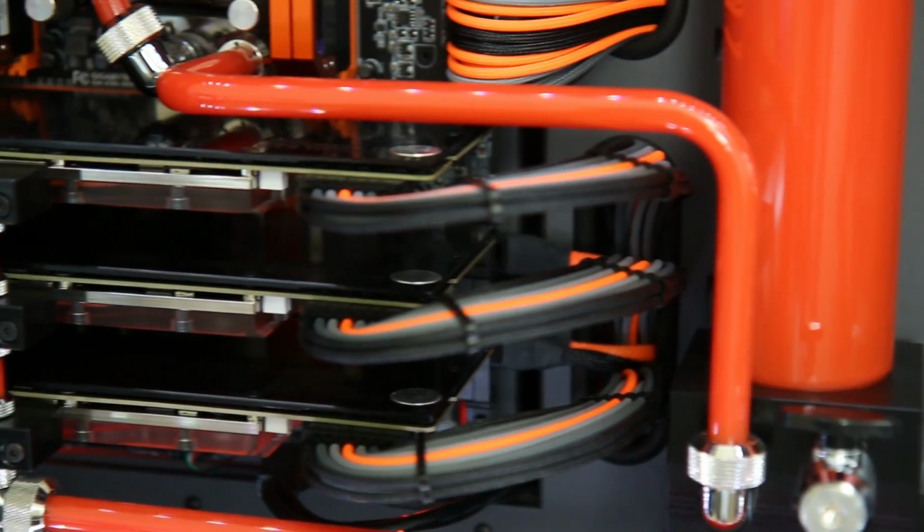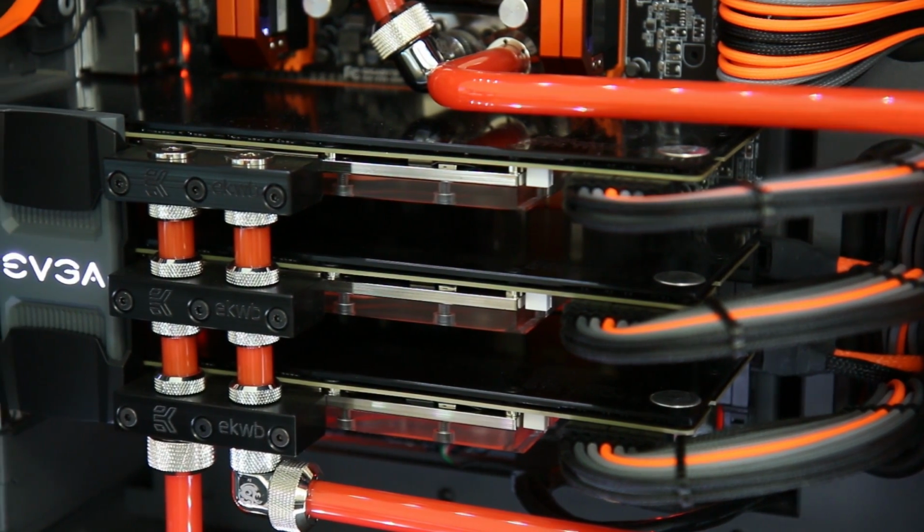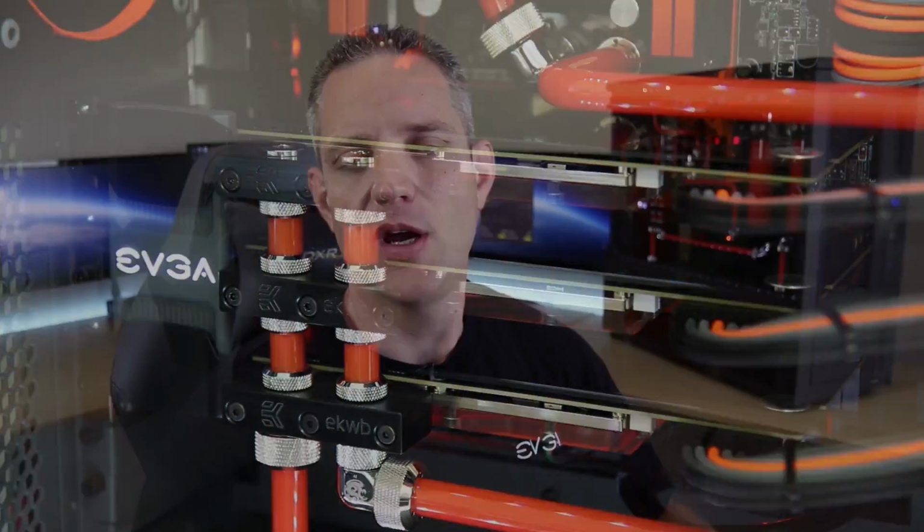Now it's 3 Titan-X's with a 560 radiator and a 280 radiator, running a 250 millimeter reservoir, and then again, as I said, a variable speed D5. That's a manual control, not a PWM, so I'm actually gonna control it. I'm gonna let the test run for about 10 minutes in Heaven, let the heat get nice and built up in the system, and then we're gonna log what the max temperature was, and then I'm gonna let the system completely idle for about a half hour.